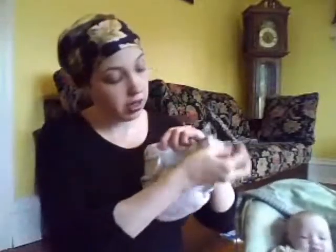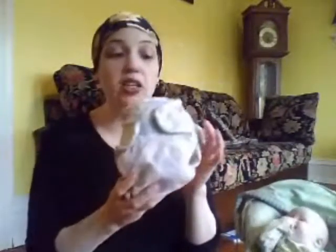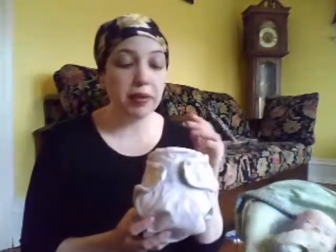Then you wrap it around here. Put Velcro. No pins, no mess. Baby's clean and dry. I actually have much less leakage with cloth diapering than I do with disposable diapers, probably because I'm not very good with disposables. I just really haven't used them that much.